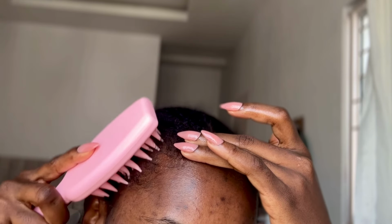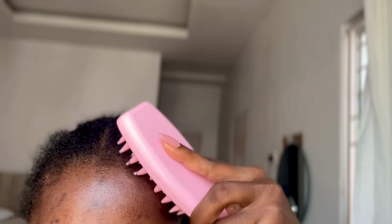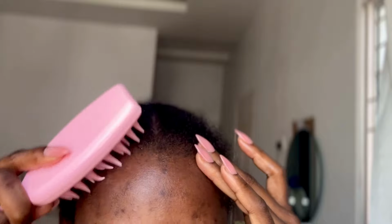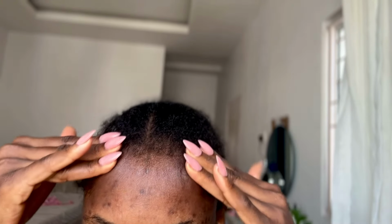So guys, here are some tips you should follow when scalp massaging. One is to be gentle. Avoid applying too much pressure, because this can cause discomfort. Secondly is to avoid massaging too vigorously, because when you massage vigorously, it can cause breakage. Don't rub your hair, instead focus on moving your scalp, like so. Three is to focus on trouble spots. If you have areas of thinning or hair loss, focus on massaging those areas, okay? And lastly, massage regularly. For optimum results, massage your scalp two to three times a week.